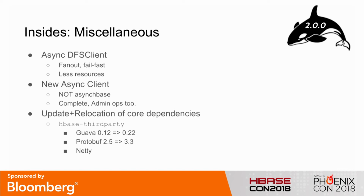And then all of our dependencies got upgraded. We did a few big leaps where we went from like Guava 12 to 22 and Protobuf 2.5 to 3.3, and we took it all internal and shaded it so we can have a new Protobuf or a new Guava when Hadoop maybe is still on 2.5 or older.